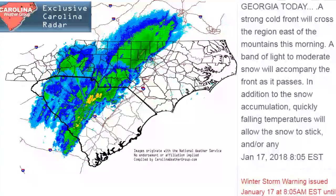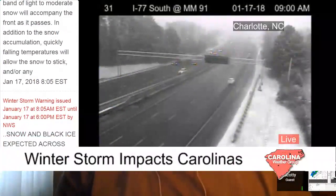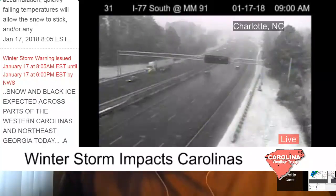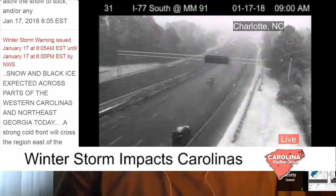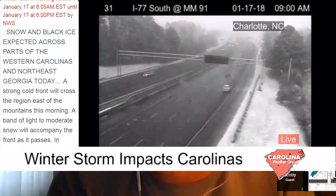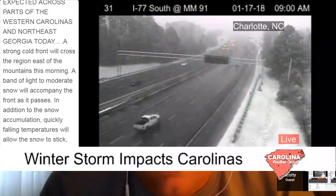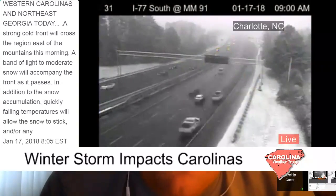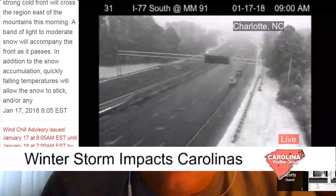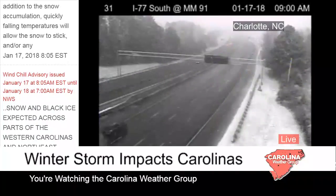Down in the Charlotte area, around uptown Charlotte, Huntersville near Lake Norman, Gaston County, they've seen a lot of snow already this morning. But Charlotte south towards Union County, Monroe, they are just now starting to see that rain change over to snow. And we have that travel cam up right now. This is on I-77 at mile marker 91 in Charlotte. As you can see, it's snowing pretty heavily now with the ground starting to turn white.